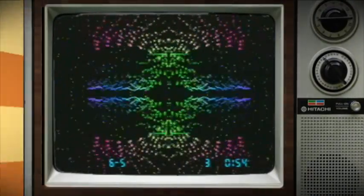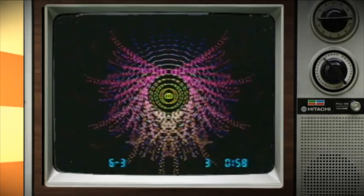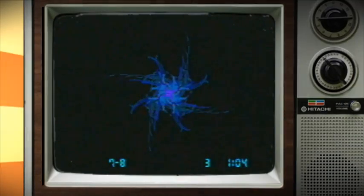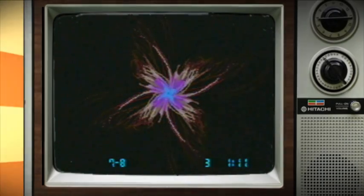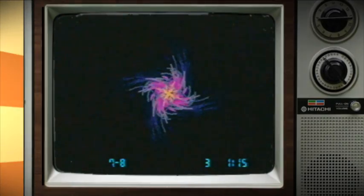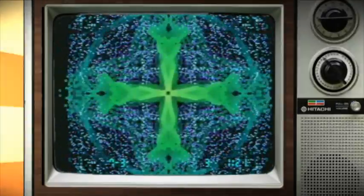I'm just going to go through a few of the VLM's effects here, just to give you an idea of some of the visualizations it can pull off. If you notice, in the bottom left corner you'll see two numbers. At the minute it says 7 and 8, now 7 and 3. Basically, that's how you select the different visualizations.